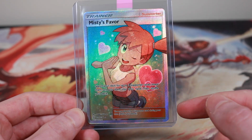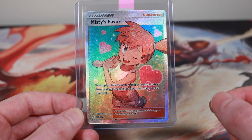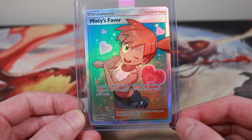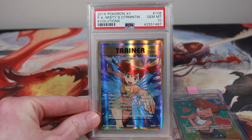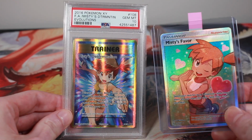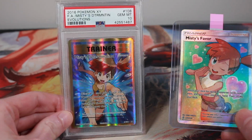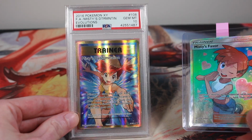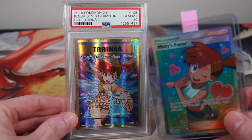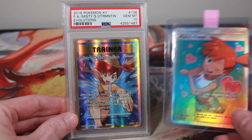Then she got another full art, Misty's Favor, which I actually have as a 10 from X and Y. And it's a really nice card because it actually has a gold border. Let me see if I can find it real fast. Yeah, so here was her first full art, which is a really nice card. And then here's her new one, obviously. So hoping to get both. Well, I've got this one as a 10. Hoping to get this one as a 10 as well. And then I actually sent off a first edition of her original card. You'll see that in my other PSA submission video if you haven't watched it yet. Go check it out. But there's Misty.